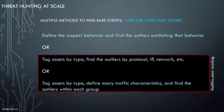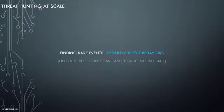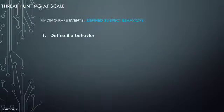These last two require asset tagging, though. You've got to have a handle on what your domain controllers are, what your Exchange servers are, your web servers, your DNS servers, whatever. You have to define all that as best you can. The more you can do that, the more odd behaviors you can find. So we're going to start on the top one, and C2 is what we're going to talk about to start with.